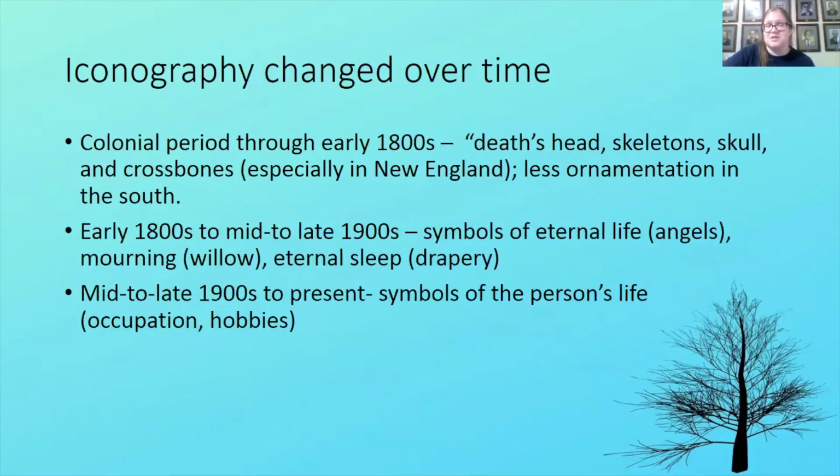Also with the iconography, the symbols have changed over time on tombstones. During the colonial periods into the early 1800s, there's death heads, skeletons, skulls, crossbones, and they were less ornamental in the South. Early 1800s to mid 1900s, there's symbols of eternal life, angels, mourning willow, eternal sleep drapery. The mid to late 1900s to present is symbols of the person's life, like their hobbies, their occupations.